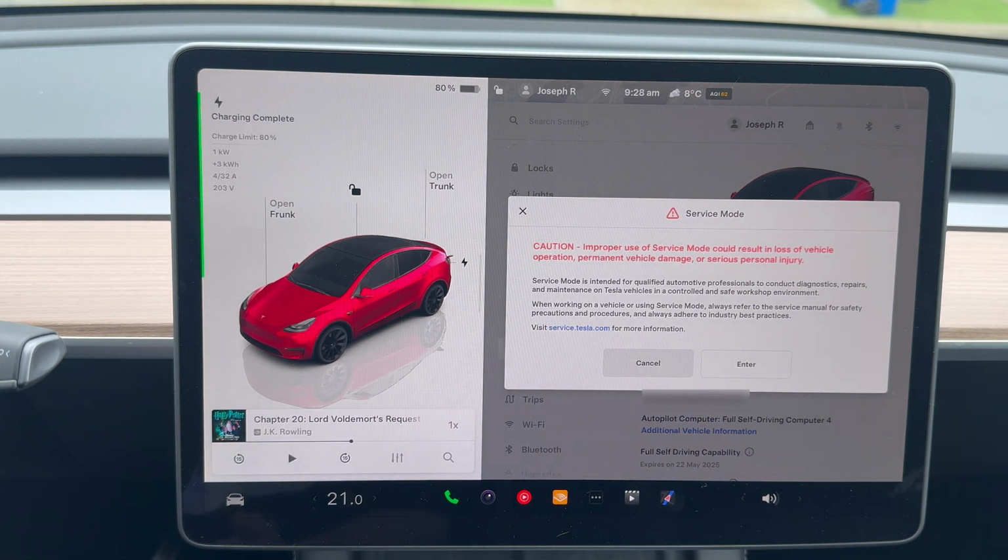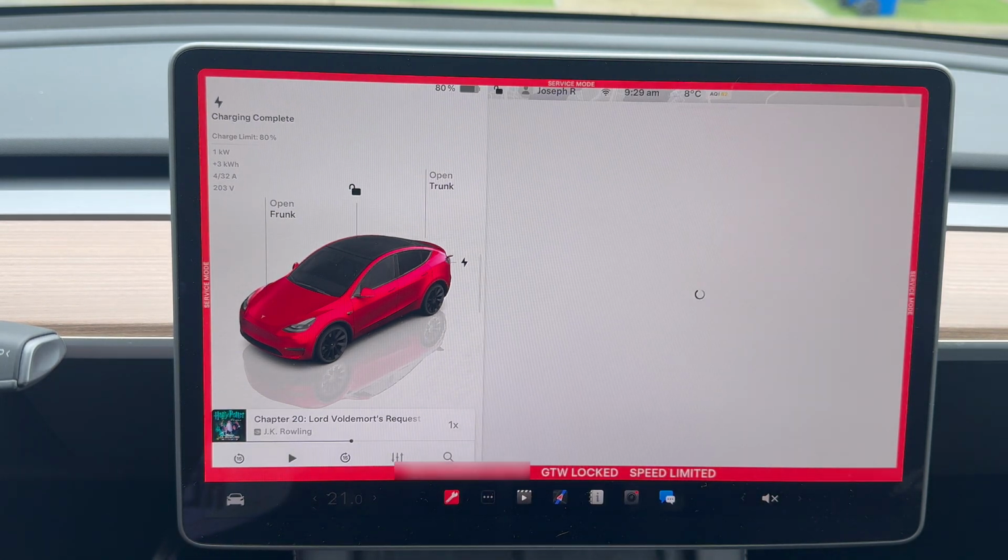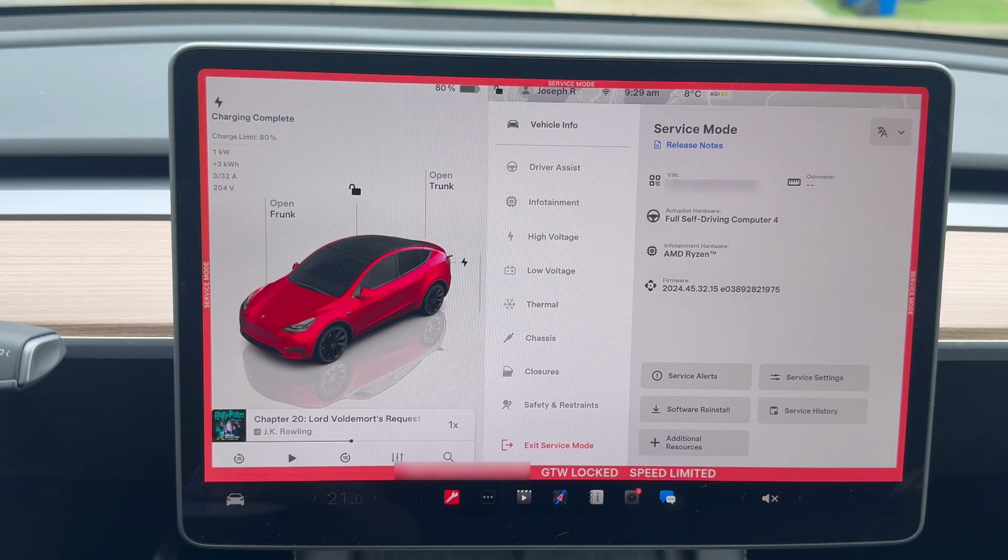You're going to get a big, scary looking warning here. Again, remember what I said earlier, don't go in here and change stuff you don't understand. Use this to look at the status of your vehicle if you're having problems. I'm going to go ahead and say enter. Now, as soon as I go in here, all the AC and everything is going to turn off. You're going to get the red ring around the outside of the screen.